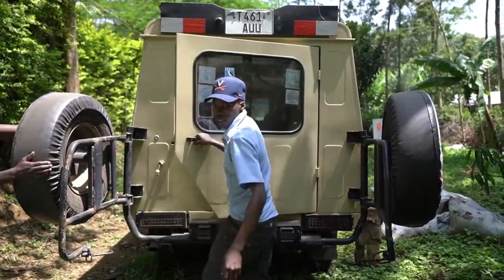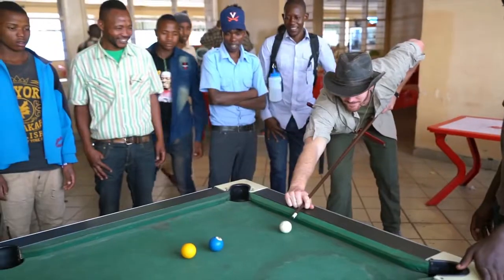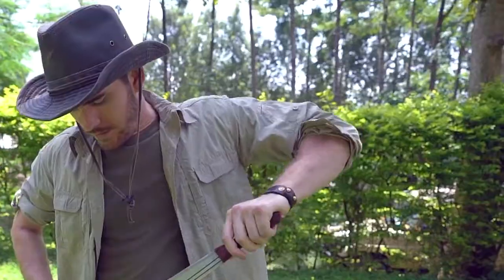So this right here is the machete I got yesterday at the Maasai market, and it's funny because we were walking around the market in Arusha and every single person was giving me a head nod when they saw my machete, because this is the traditional Maasai machete. So that's kind of cool, but other than that, we stuck out like sore thumbs.